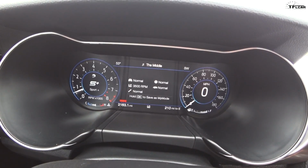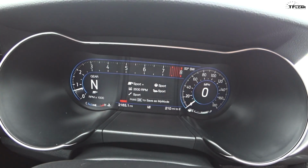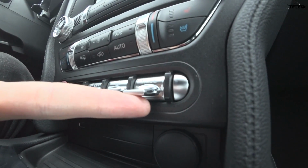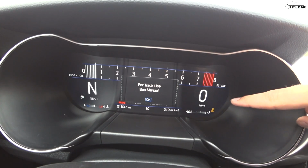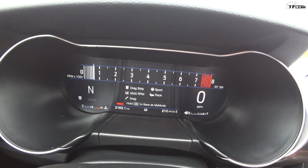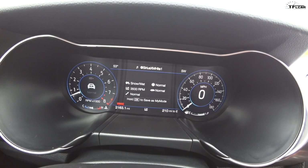We have a Sport Plus mode. You can see exactly what each different mode changes right there in the display. So in Sport Plus, it changes the steering, the suspension, the exhaust. We also have a track mode. It's going to say for track use only. Obviously the position of the speedometer and the tachometer change depending on your mode as well. From there we have a drag strip mode, a snow wet mode, and then right back into normal.